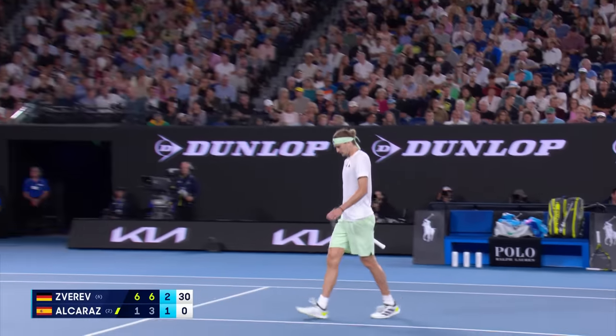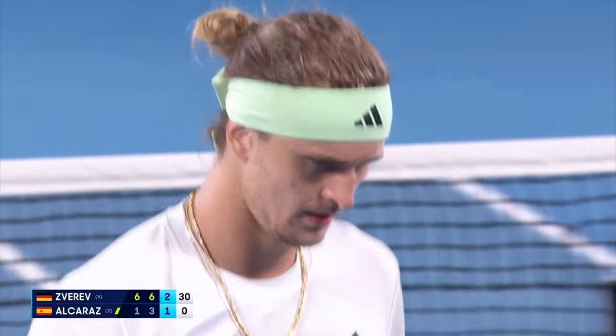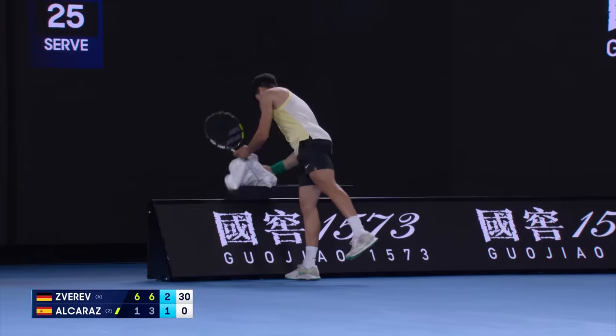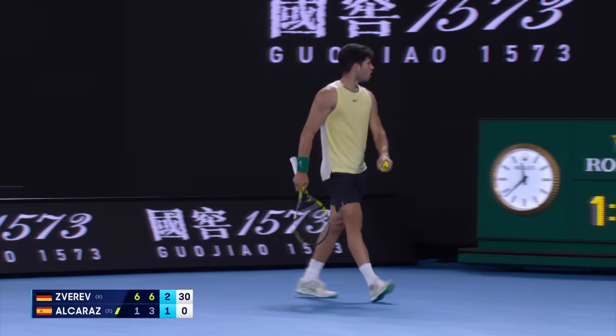Love 15. This is unbelievable. He has no game plan. I think Alcaraz's mind is racing. He can't just calm down, distill his thoughts. I don't think he can see a way forward at the minute.